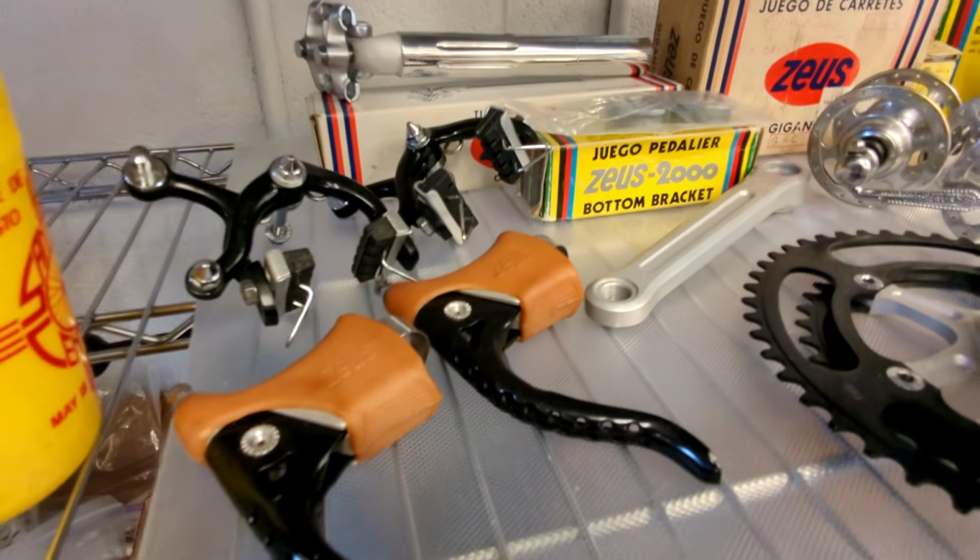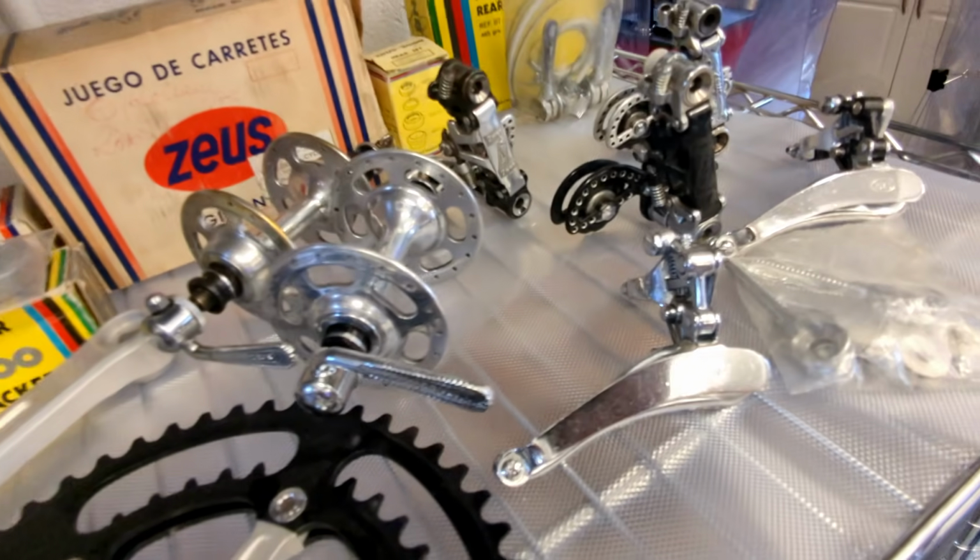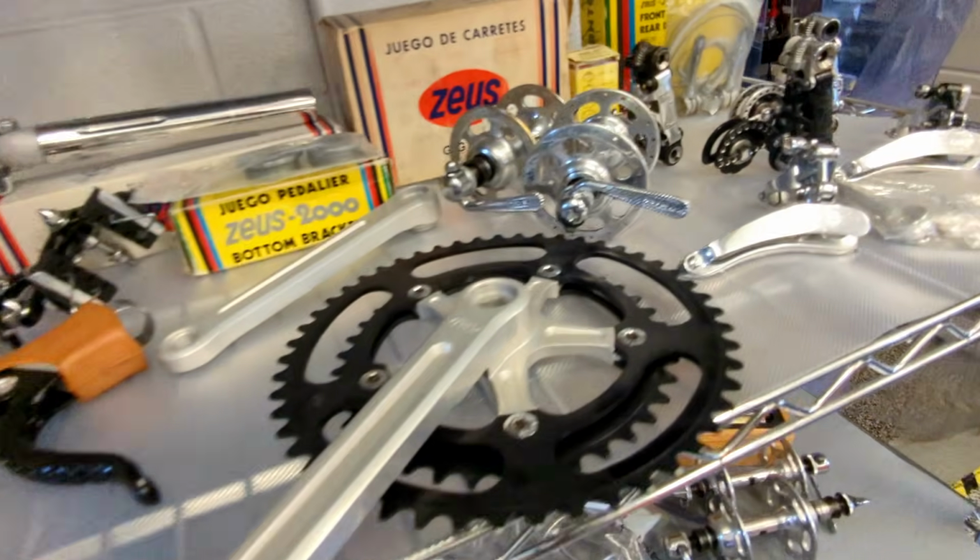Zeus group. I got 6 of these. Okay. No, I don't have one. This is beautiful. I will buy them from you. Looking to buy them or sell?